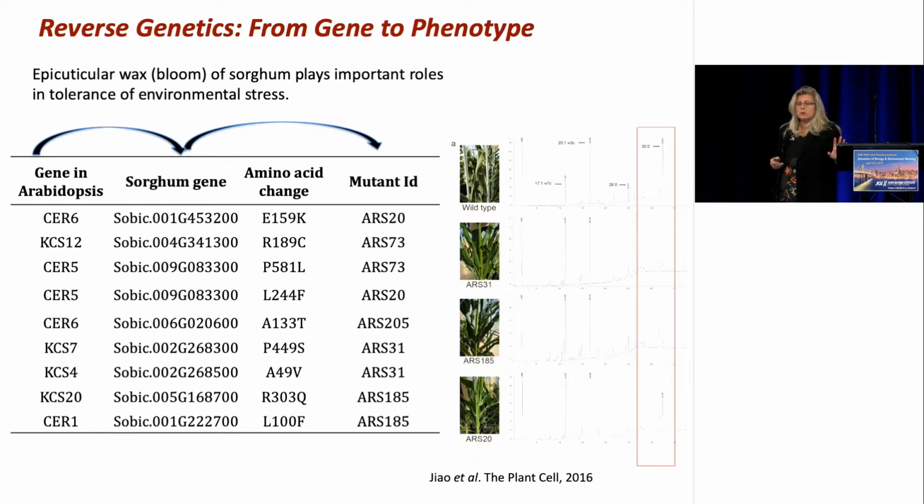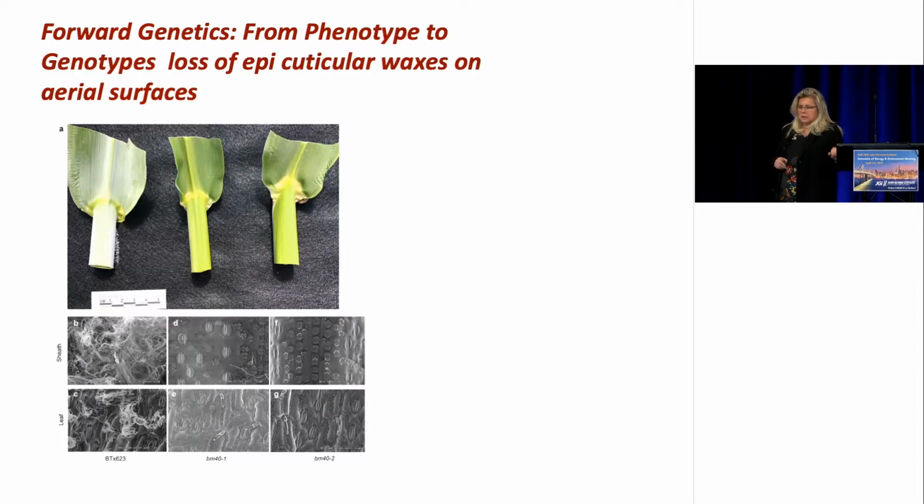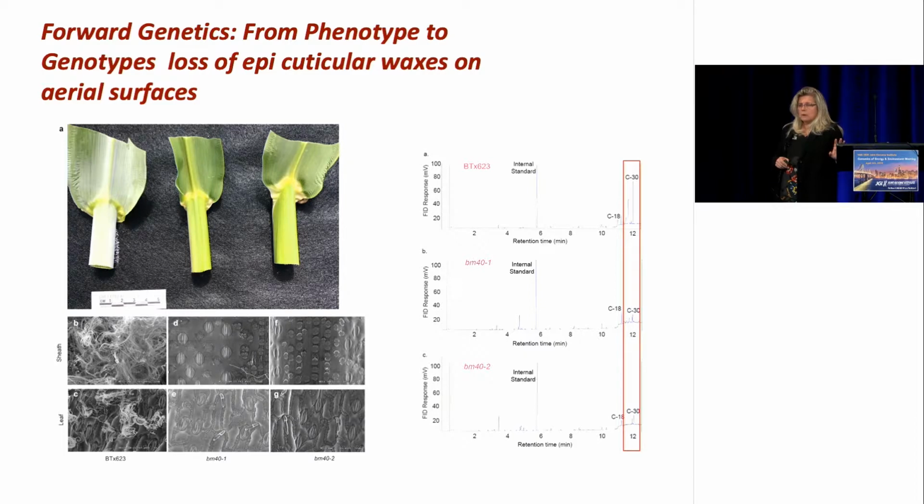And we were able to go and look in the population, and we were able to identify 5 different pools that would have this, and of those, 3 of them actually had demonstrated that they have mutations, and we were then able to show that there was no wax associated in those mutations. We're also able to use a forward genetic approach. We have many of these, and take a look at it as well.